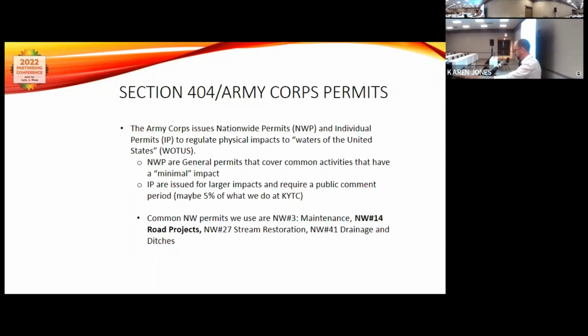We'll talk about those. But these nationwide permits are issued, I believe, every 5 years. The Army Corps rewrites them and issues them. They're essentially saying if you can fit under these descriptions of activity, you don't have to go through the whole permitting process, you're covered under a nationwide. And several of those apply directly to what we do. I highlighted some of the big ones.